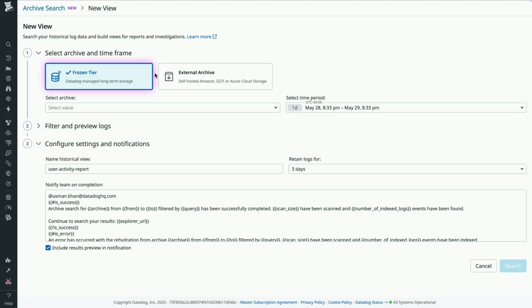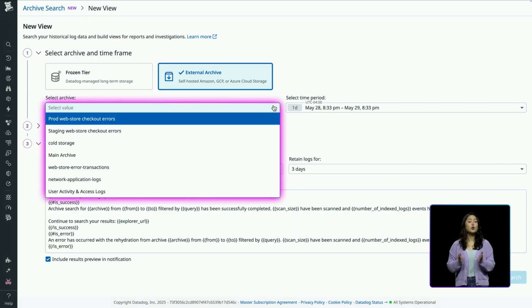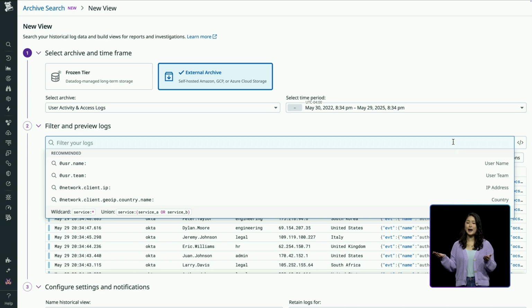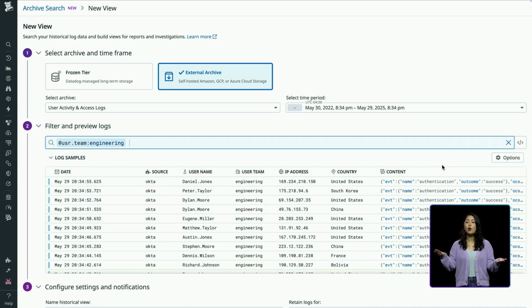Let's play it out. My compliance team just asked me to pull a user activity report spanning back 3 years. Whether I'm leveraging Datadog storage, such as our new Frozen tier, or my own S3 bucket, where I already have years of archived data, I now have the same consistent search experience, where I can easily find relevant logs over any historical time frame. Within seconds, I'm getting data back from my external archives without having to write the perfect query upfront or wait for a lengthy rehydration job.